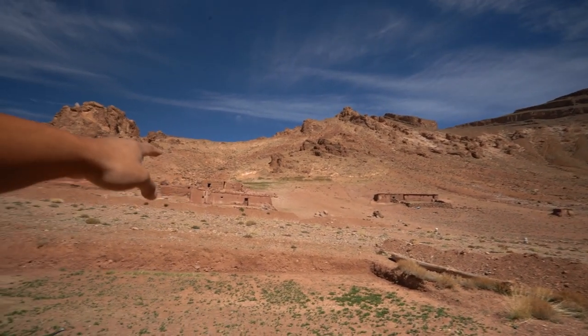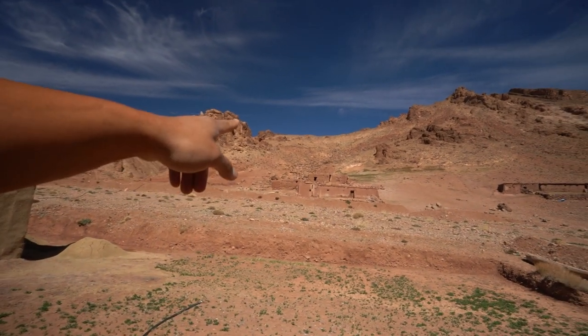These little mud huts here, I wonder if people actually use them. When we decided to drive up to this town, Agadol, the point was that we wanted to see Todra Gorge all the way up to the top of the Atlas Mountain, the High Atlas. And then we figured, oh yeah, we could just come back down, go the other way and see Dades Gorge. It's a real convenient way without having to double back on our route.